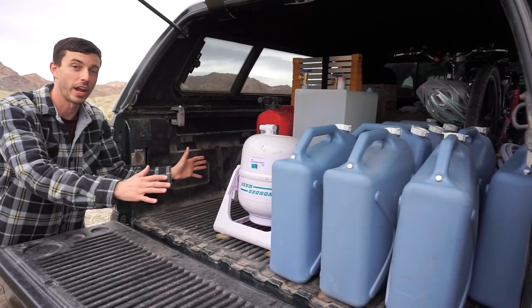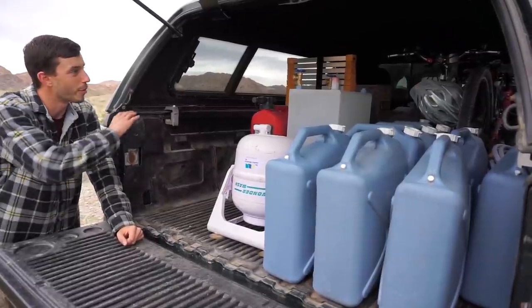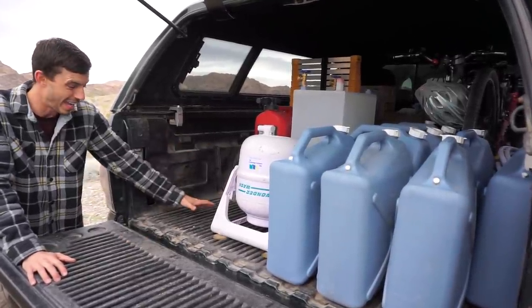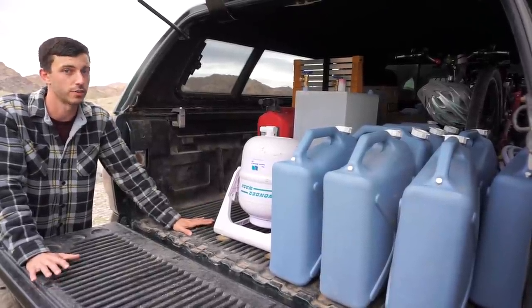But this space is incredibly useful to us. We've talked about, you know, what if we had a fifth wheel? Where would we put all this stuff? And the answer is, I don't know. So it's really good that we have a travel trailer. And this long bed is incredibly useful. We're so glad we got the long bed truck instead of a short bed.